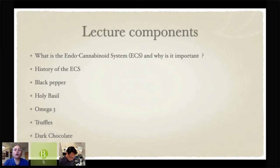So we're going to start off with the basics. What is the endocannabinoid system and why is that important in our body? A little bit about the history, because the history is quite fascinating. And then we're going to talk about one of the ingredients, black pepper, which is the star ingredient for Chef Daniel's first dish. Then we're going to talk a little bit about holy basil, omegas. We're going to talk about truffles, and we're going to finish with dark chocolate. And two recipes that he'll be cooking, again, very interesting.